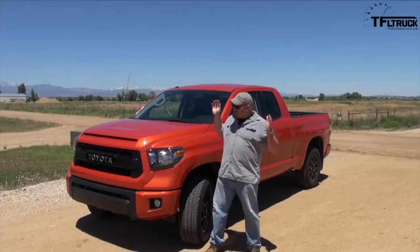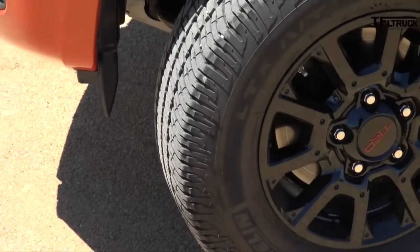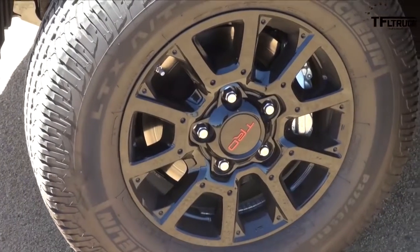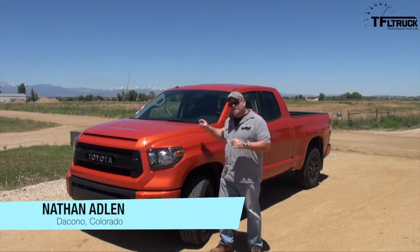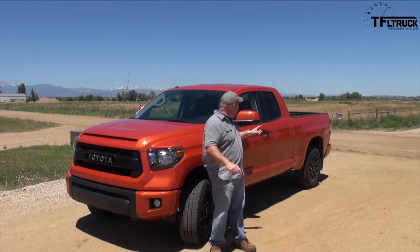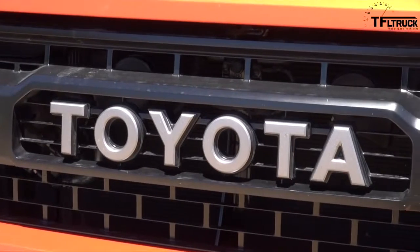Folks, what you're looking at here is a 2015 Toyota Tundra TRD Pro. Now, there are a lot of differences with the Pro package that they put on here that aren't as easy to see as the front end in this burnt orange color. And that would be, there's a 2-inch lift and an additional 2 inches of front wheel travel, about 1.25 in the back. And there are obviously some graphics.